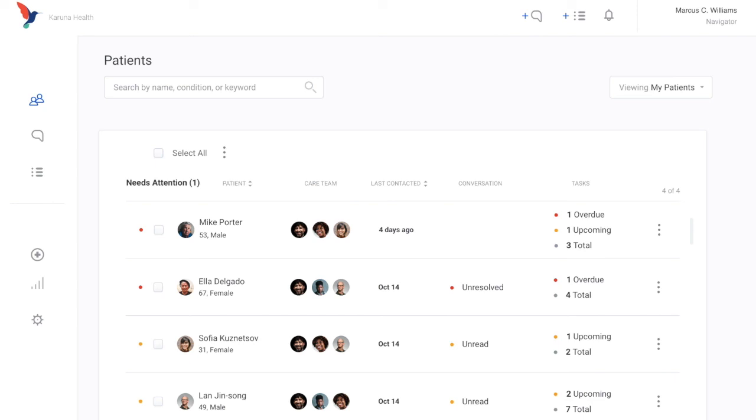In the months ahead, we're going to be working really closely with a handful of early partners to develop the rest of our care planning, assessments, enrollments, and other tools directly related to care management programs so that Karuna can become an all-in-one platform for managing the relationships you have with the patients who are most in need of your services.